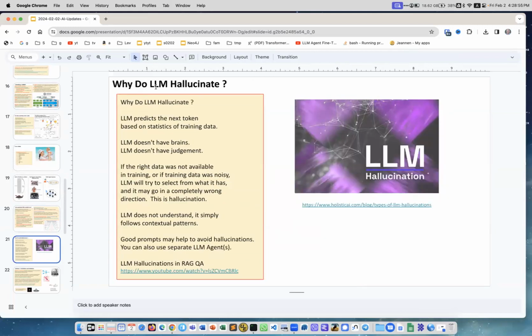Okay, why do large language models hallucinate? So this is a simple explanation. An LLM predicts the next token, as we know, and it does it based on statistics of training data. So it doesn't have a brain, it doesn't understand what it's doing, it doesn't have judgment. If the right data was not available in the training data, or if the training data was noisy, the LLM will try to predict something, to select something from the data it has from the training, and it can make a mistake, and because of the noise or because it was not present there, it will start generating something else.